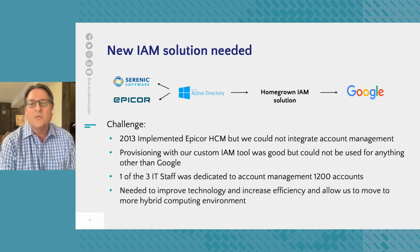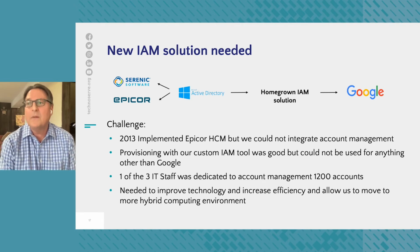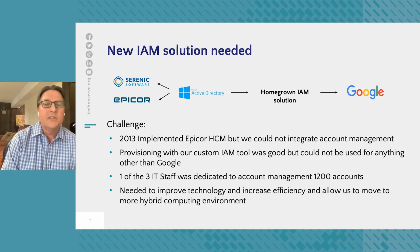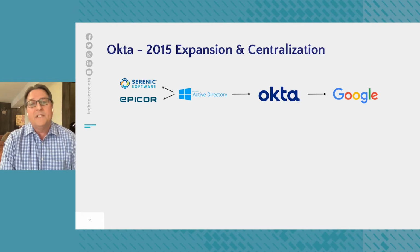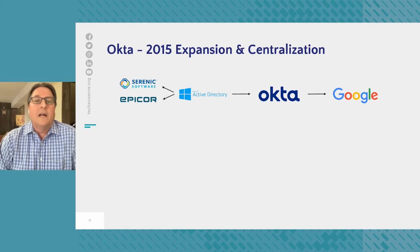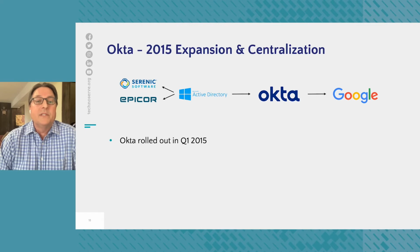We also wanted to use the hybrid computing environment. There were more SaaS solutions coming at the time, and we wanted to sort of branch out and make the organization more efficient with new applications. So then in 2015, we were able to identify that if we rolled out Okta, we would be able to move into this hybrid computing environment much quicker. And so that's what we did. In the first quarter, we implemented Okta and replaced that homegrown tool that we had.